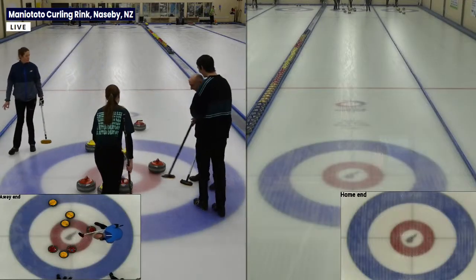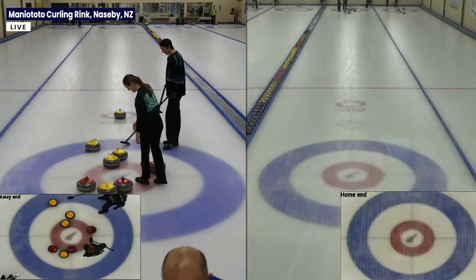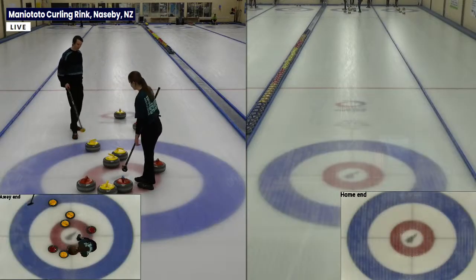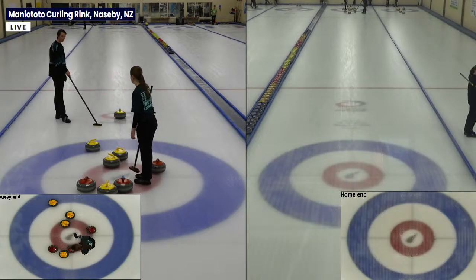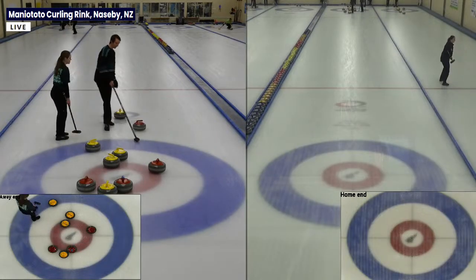A great shot. Oh, just a smidge short. It's really good straight line. Matt tried his hardest to get it as close as he could. Really good throw. It makes a big difference because every. I hope not, otherwise I'm wasting energy.